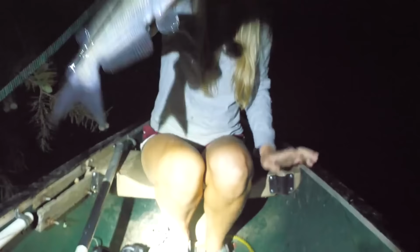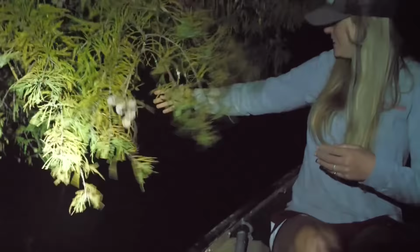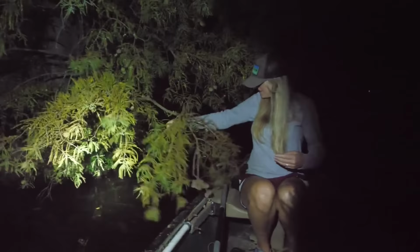One for me, one for you. That's all we need, right? Oh, man. Another tree shaker. I have a feeling that if the last one wasn't that big, this one's not going to be that big. Oh, but he's fighting. Look at him. Look at that tree shaking.